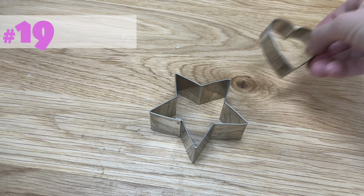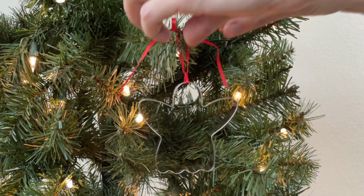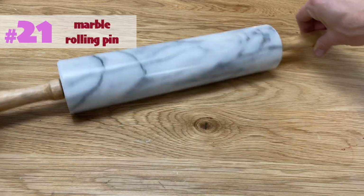You can find all sorts of fun cookie cutters, either as a set or individual, and you can hang these on a Christmas tree as a fun ornament as well. A marble pastry board is fantastic for rolling out cookie dough or a pie crust, and you can even find a matching marble rolling pin.